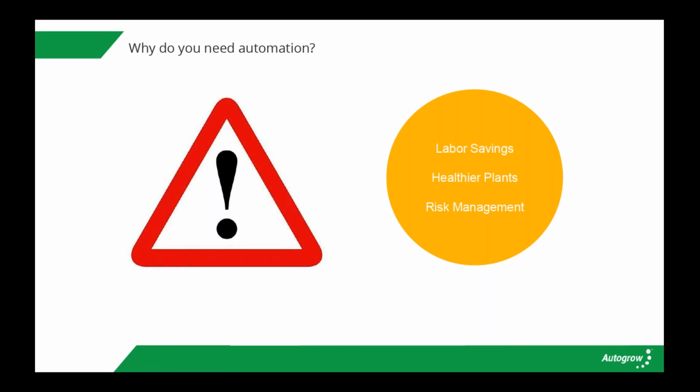But even more important for me is that we have healthier plants. When a plant is fed the proper nutrients and the pH is balanced in the water and they're irrigated on time every day, the plants will be healthier.